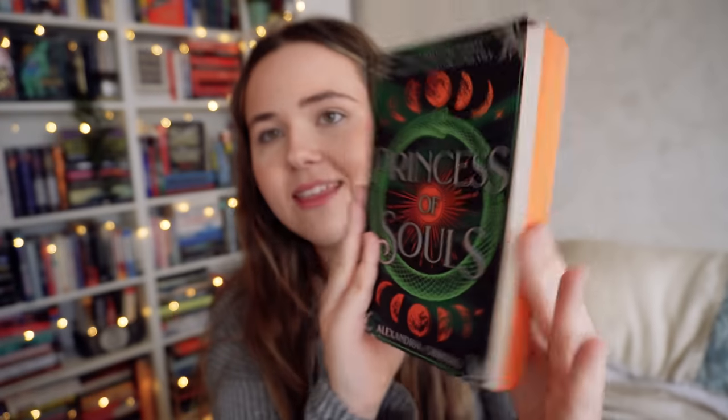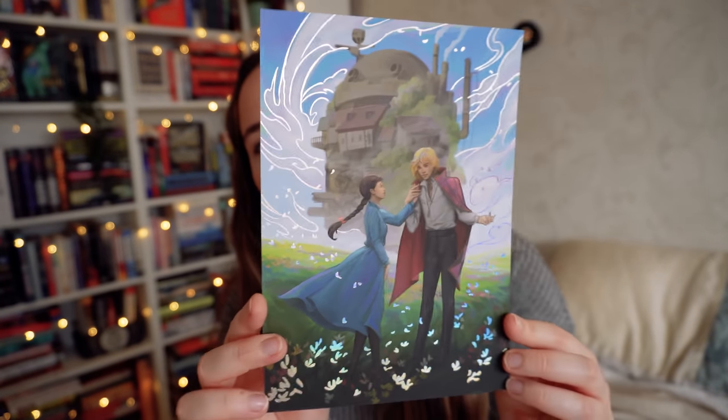Princess of Souls. Cute, look at that cover and the sprayed edges. It's a Rapunzel inspired romantic fantasy. It comes with a redesigned cover, sprayed edges, and a digital signature. Oh my god, I like that. The green and the orange, what a vibe. And we have a Howl's Moving Castle foiled art print. Let's see what the book of the month is. I love seeing photo editions. Oh my god, she's very blue.